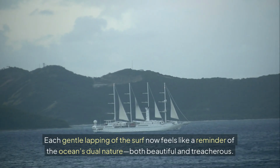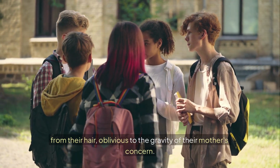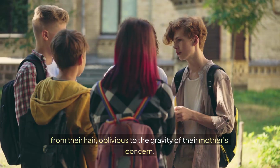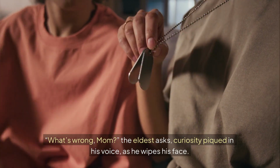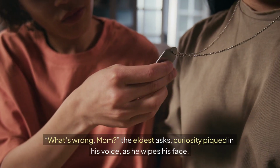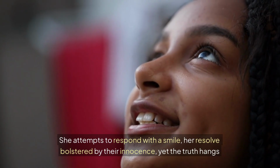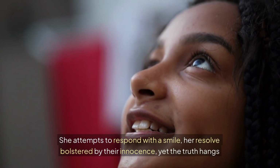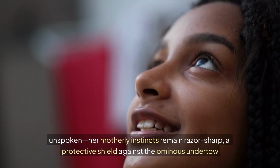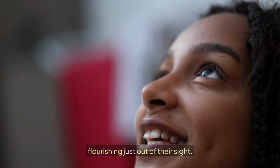Beside her, giggles erupt as her children shake the water from their hair, oblivious to the gravity of their mother's concern. "What's wrong, Mom?" the eldest asks, curiosity piqued in his voice, as he wipes his face. She attempts to respond with a smile, her resolve bolstered by their innocence, yet the truth hangs unspoken. Her motherly instincts remain razor-sharp, a protective shield against the ominous undertow flourishing just out of their sight.